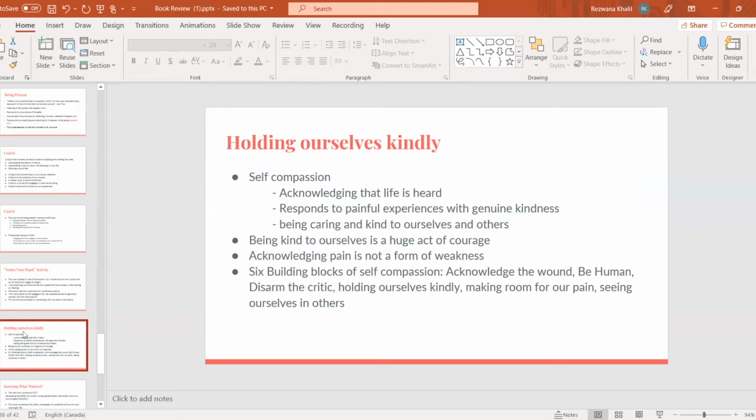And what does self-compassion mean? Self-compassion usually means that we acknowledge that life is hard and life is going to be hard. And in life, we're going to be experiencing pain. But the main thing is that we respond to these painful experiences with genuine kindness and being caring. So we're being caring and being kind to ourselves.